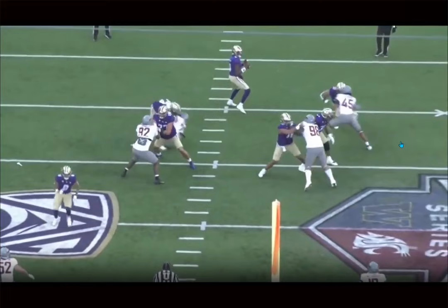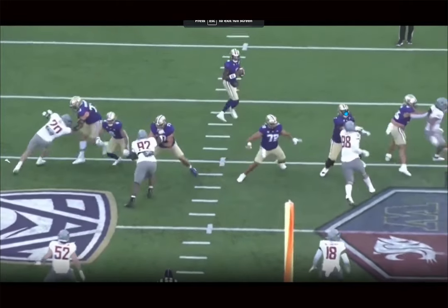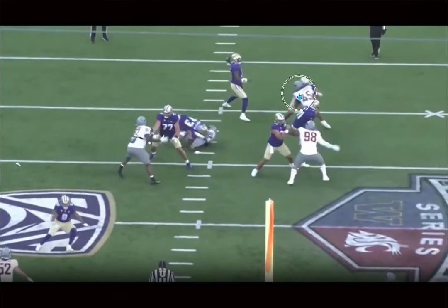But I think the Dolphins take him at 21. It's an absolutely great pick, and with this stuff, you're just getting an absolute stud. That is not natural for an offensive lineman to be able to do.